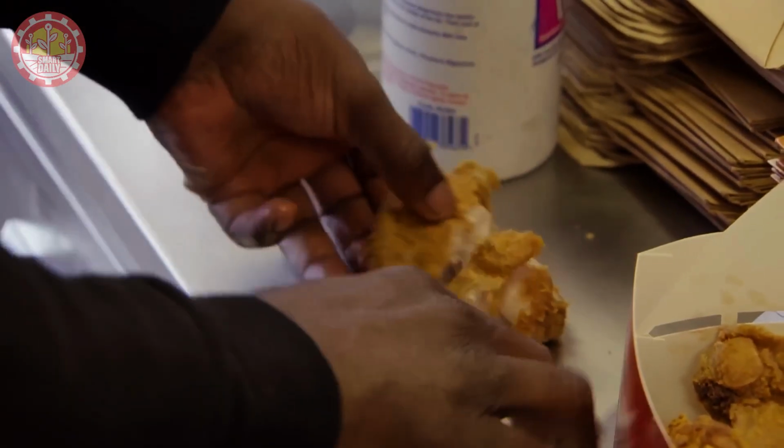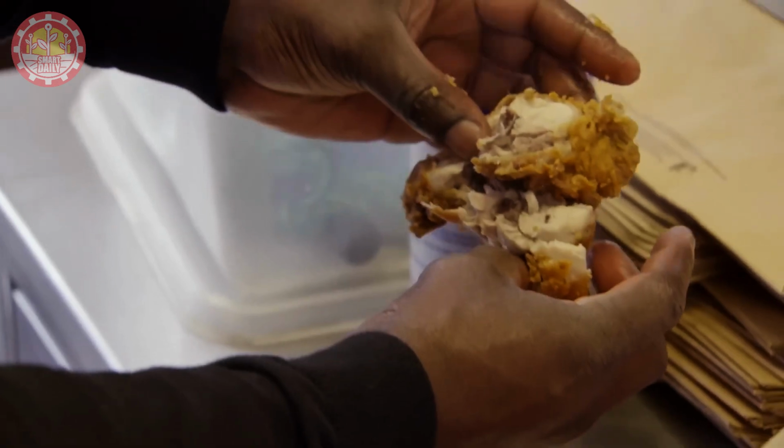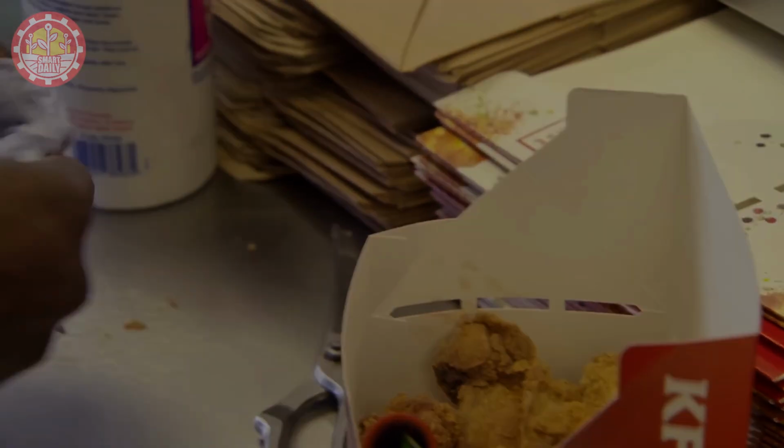Resting isn't just for steak. Even fried chicken needs a brief rest period to maximize its juiciness and texture.